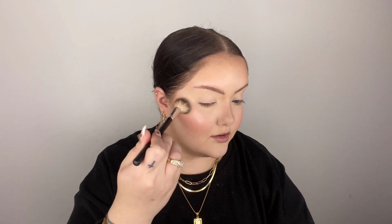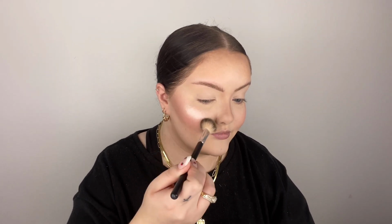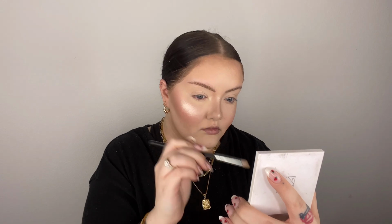Now for highlighter, I'm gonna be using the Ofra Cosmetics highlighter in the shade Star Island, and I'm gonna be taking that on an Anastasia Beverly Hills A23 brush, and I'll just be applying that to all the usual places.